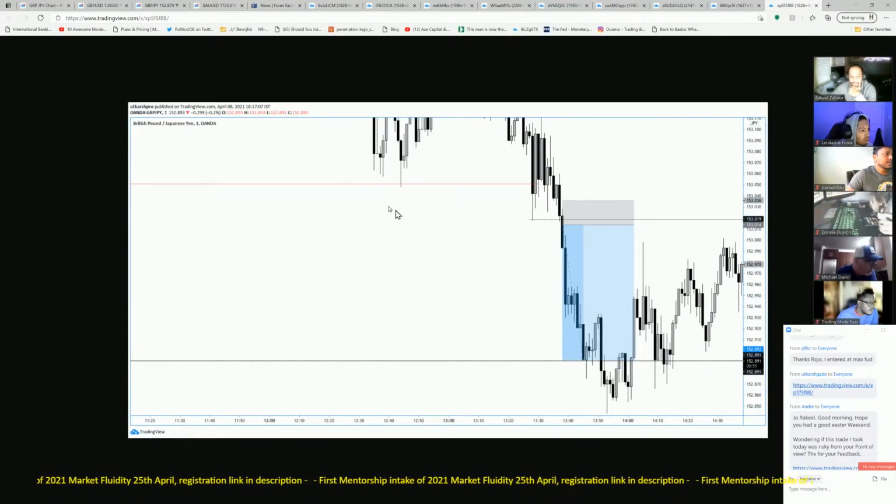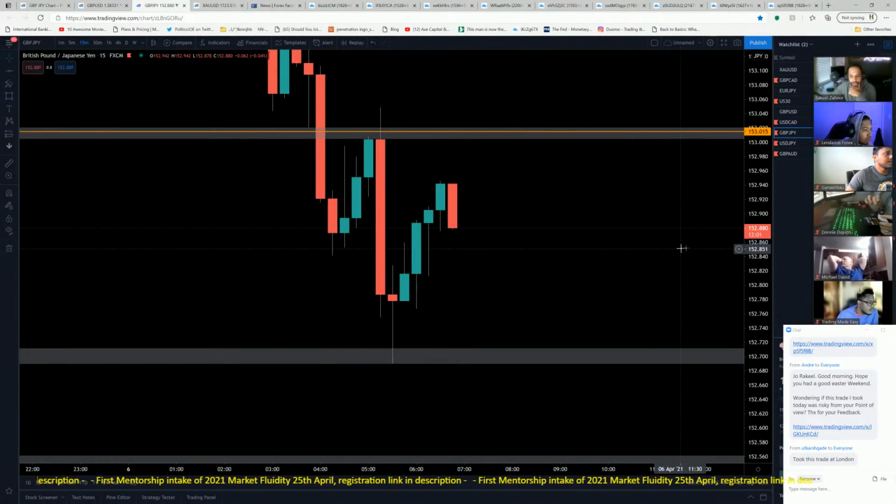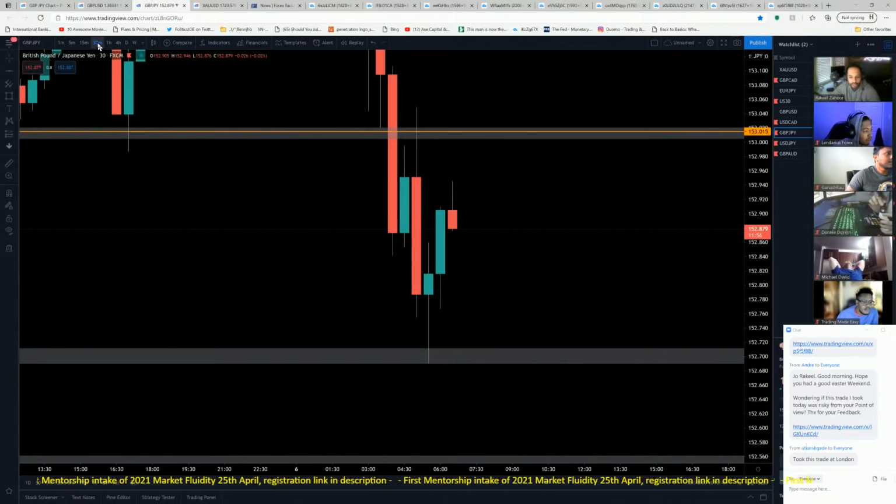Okay, let's take a look at this chart over here. I think this was a sell on the 1 minute. Nice. Came with no labeling, but looks like this was the right trade to take over here. We have 12 minutes left for this 1 hour candle to close. So what I'm thinking is, should I wait? Yeah, I think I should wait.